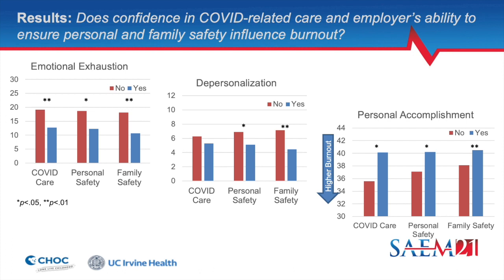And now lastly, looking at confidence in COVID-related care and confidence in employers' ability to ensure personal and family safety and whether that impacts burnout. For these figures, the red bars indicate a lack of confidence. And across almost all items in all burnout subscales, those who reported that they did not have confidence in the ability to provide COVID-related care or their employer's ability to ensure their personal or family safety, for the most part, endorsed higher levels of burnout.